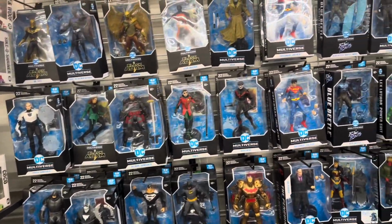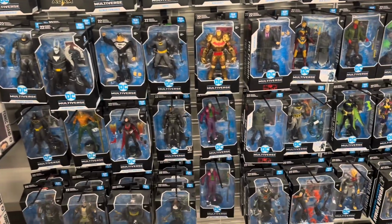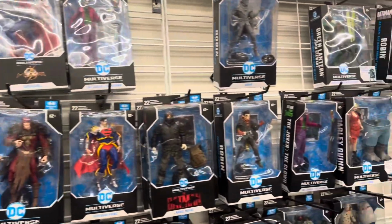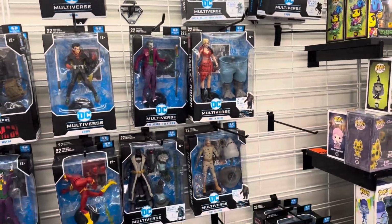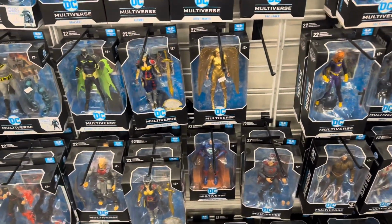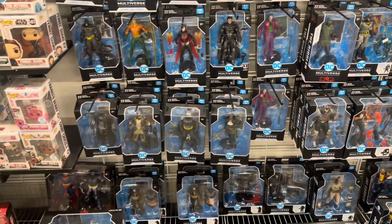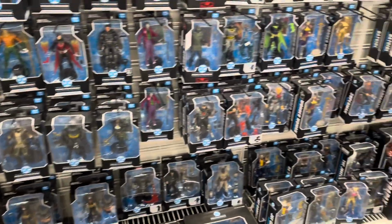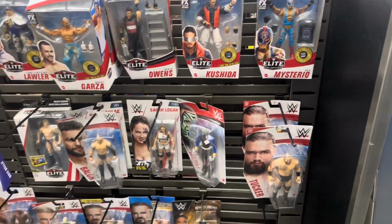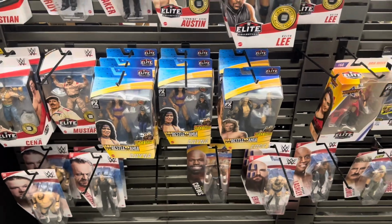Here is their McFarlane wall. They pretty much have anything that you can think of when it comes to McFarlane. Yeah, it's pretty wild. Definitely some nice figures. Yeah, back to wrestling. Then some more Elite. These are kind of the more common ones.